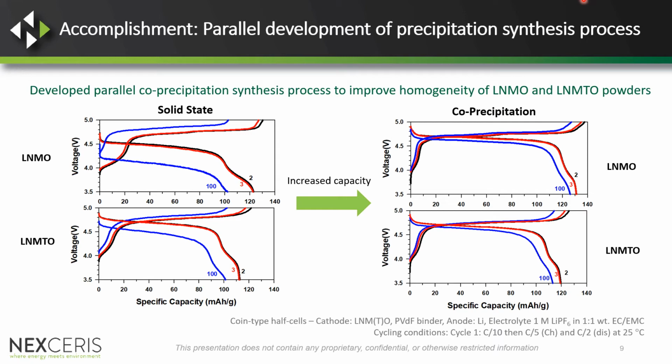1. LMNO gives a higher initial capacity compared to LMNTO for both processing routes. 2. LMNTO provides better cycle life performance compared to LMNO. And 3. The initial capacity and cycle life are both improved for LMNTO and LMNO powders made by co-precipitation. Based on these results, the focus after year 1 is on precipitation-based synthesis approaches.